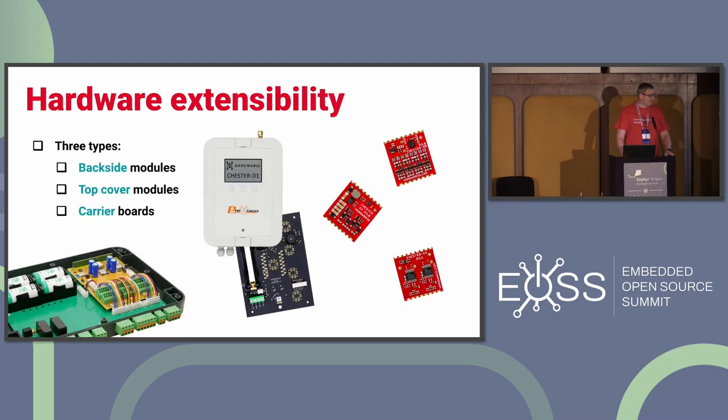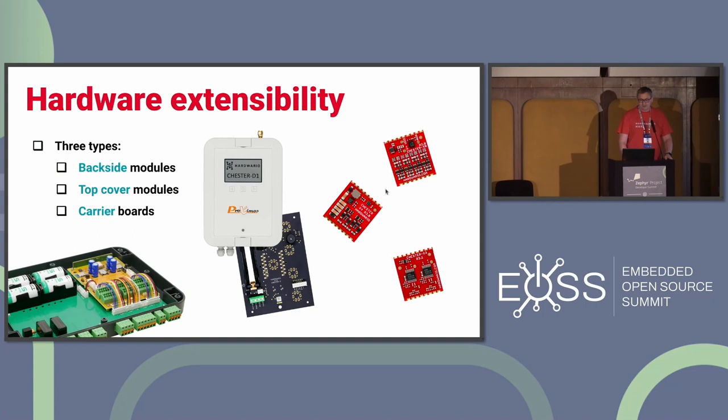The second very important pillar is hardware extensibility. I have put a few pictures of the modules, but trust me, we have far more. We have almost 20 modules now in the family. We have three types. We call them the backside modules. Those are the red guys on the right.